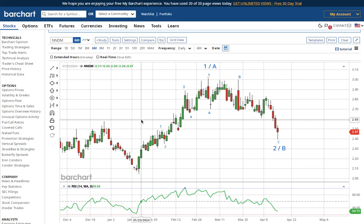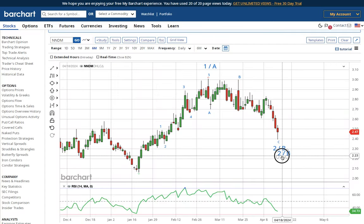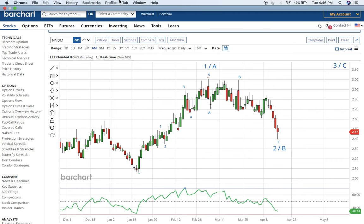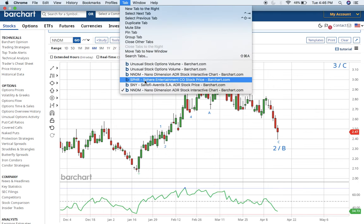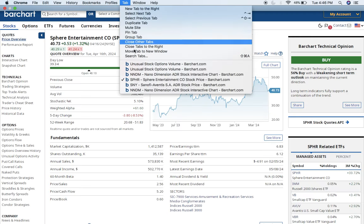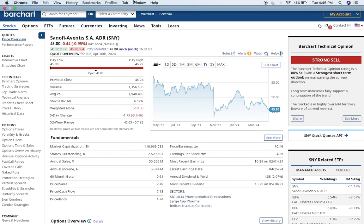I think that from this low on the daily count, we'll get a little bit of evidence for Nano Dimension. So, yeah, above 2.06. We'll see if it earns the fervor that FinchWit has for it and whatever this bull has for it. Sphere Entertainment. No, I'm going to tease y'all. We're going to do Sanofi Aventis, the boring one, first.